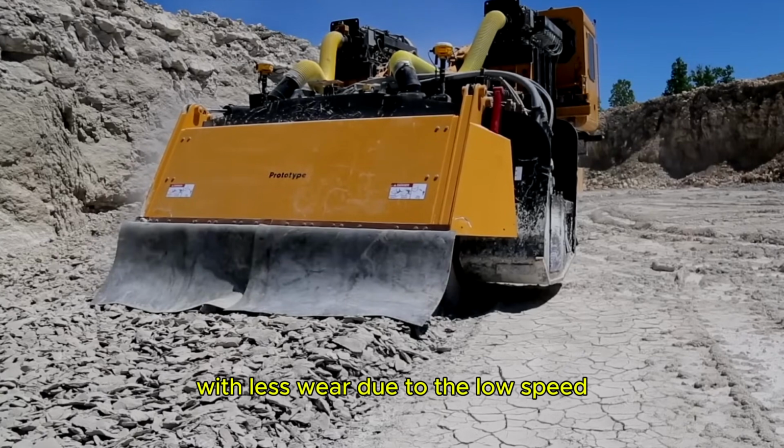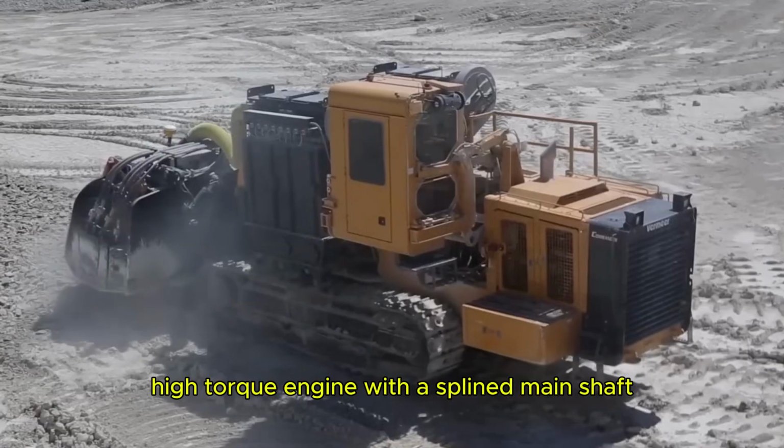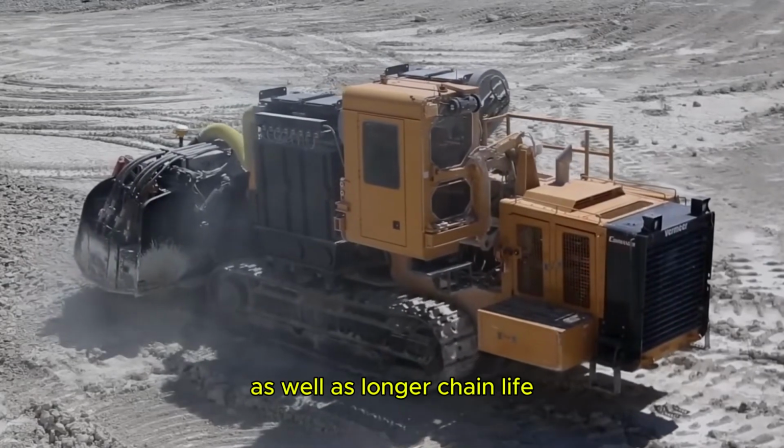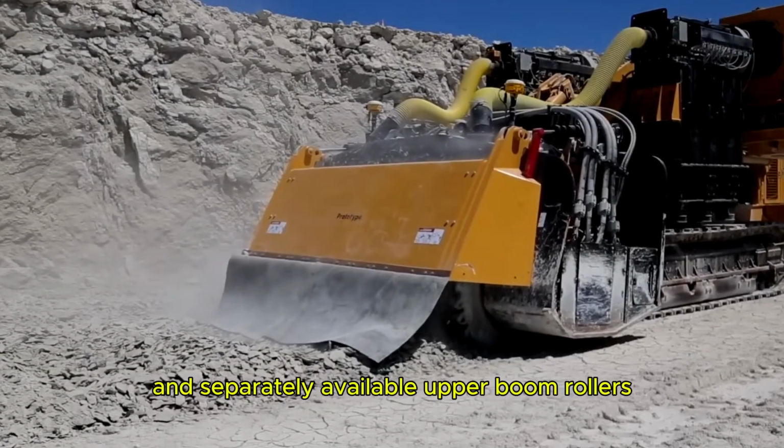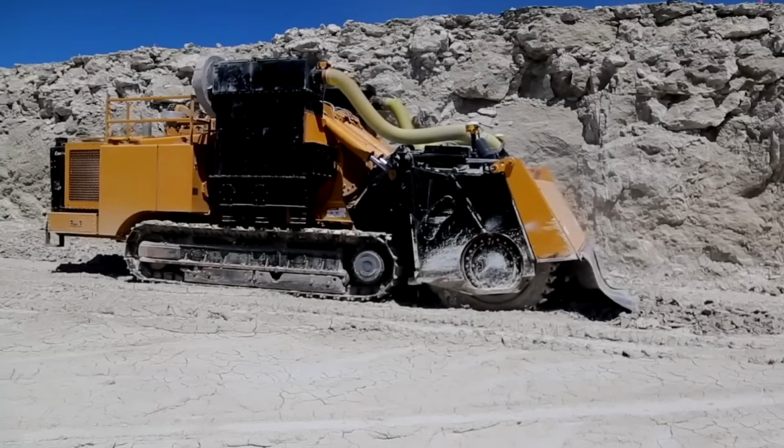with less wear due to the low speed, high torque engine with a splined main shaft, as well as longer chain life thanks to the carbide alloy lower pads and separately available upper boom rollers.